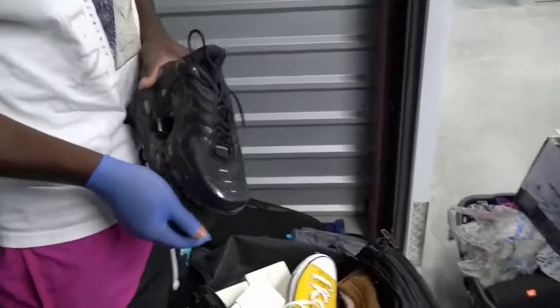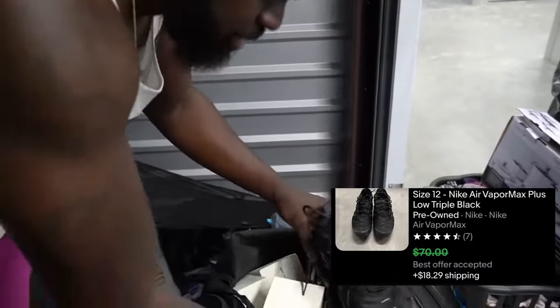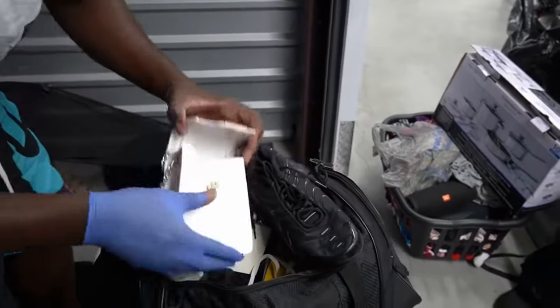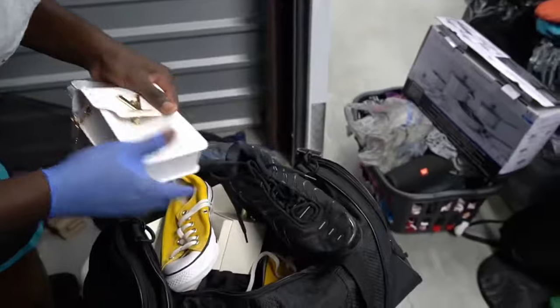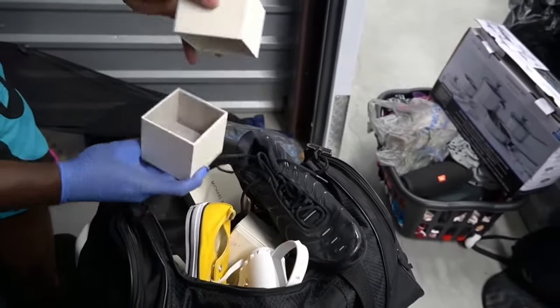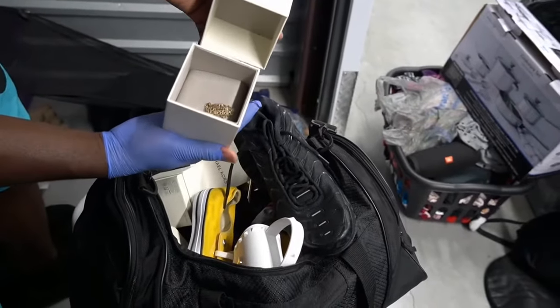Okay, that's some vapor masks. That's the second pair? Yeah. All right. What else we got? We got the match to that one. That can't be real. It's not real. Okay, well. Not even close to it. You try to be real. All right, well. See what all this is. Nothing. What did the same one?